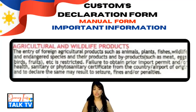Now, how about agricultural and wildlife products? The entry of foreign agricultural products such as animals, plants, fishes, wildlife, and endangered species, and their products and byproducts, such as meat, eggs, birds, fruits, and others, at this point in time is restricted. Failure to obtain a prior import permit and or health sanitary or phytosanitary certificate from the country or airport of origin and to declare the same may result in seizure, fines, and or penalties.